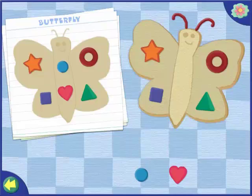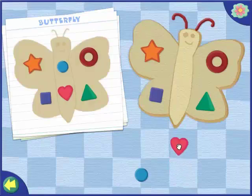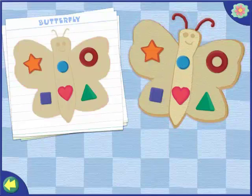I love decorating cookies. Do you? Alice the Great put out some cookie cards. We need to make our cookies look just like the ones on the cookie cards. Let's make this cookie look just like this cookie. First, pick up a piece of candy. Then put it in the right place on the cookie. It's a cookie match! Let's make another cookie match!